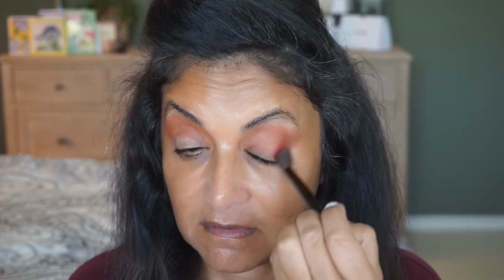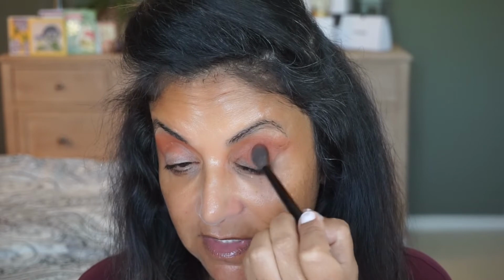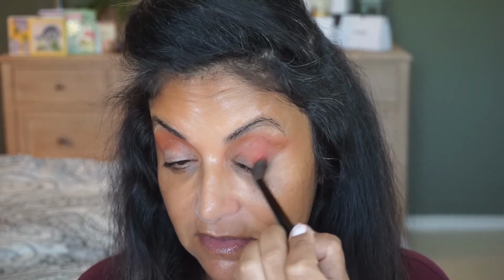Let's go in with this middle shade here. Let me try not to dip too much. And let's put you in the outer corner. Now this one you can see a little bit of the satin finish there. So I'm not going to bring that up to the crease, just right here.